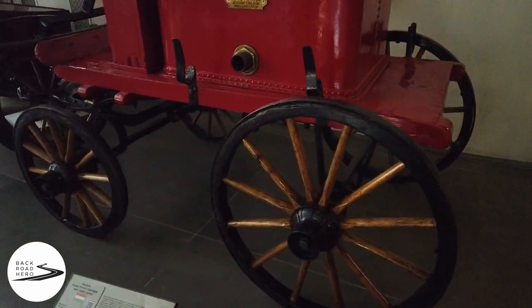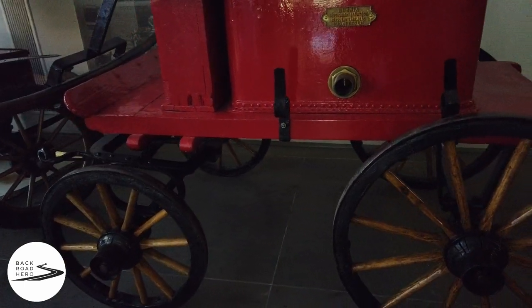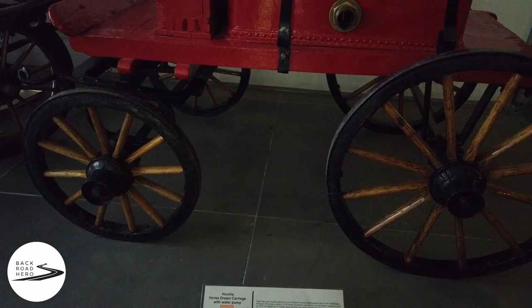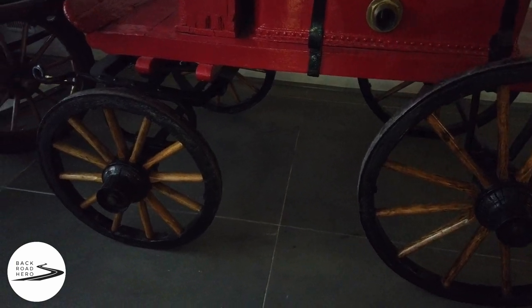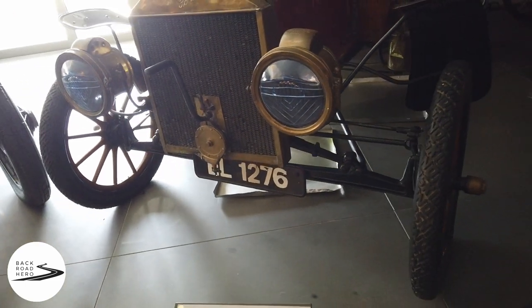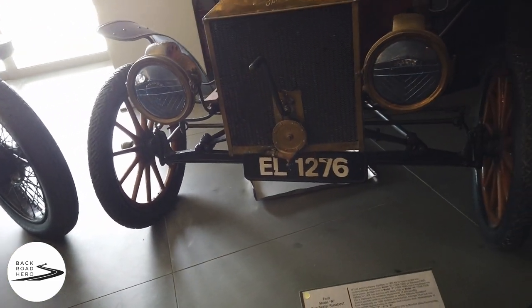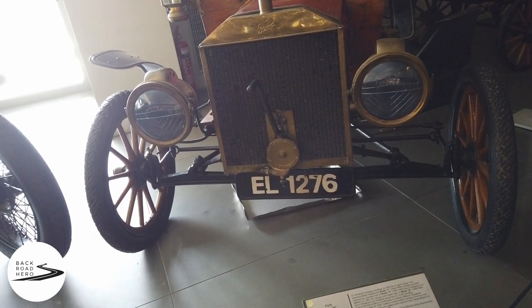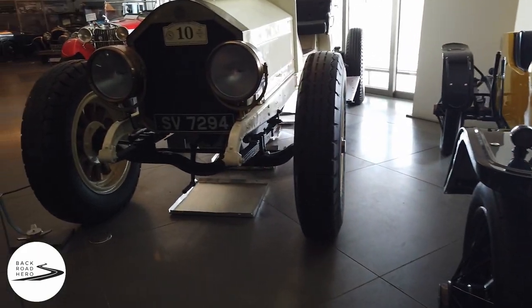So, not exactly motor driven, but a little horse drawn carriage water pump from 1895. Onto the Model M, 6.3 horsepower, 1906, and this is a monster of a thing.